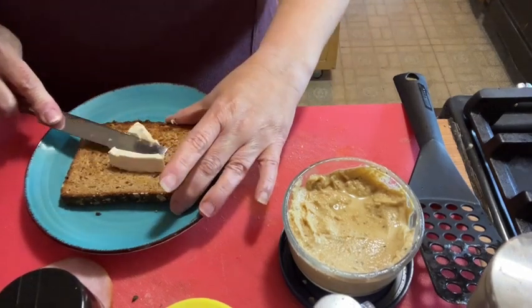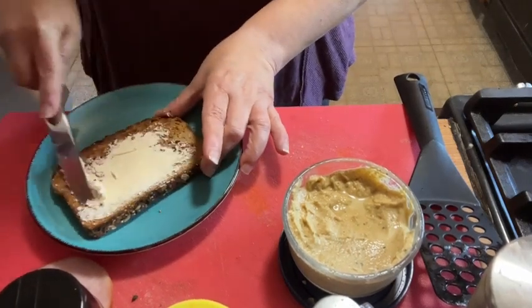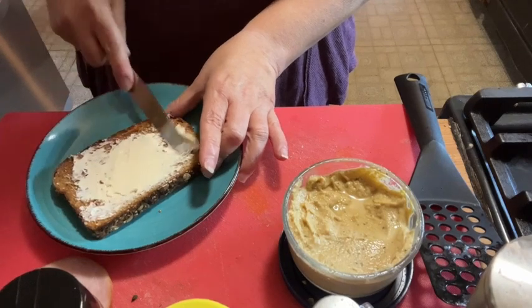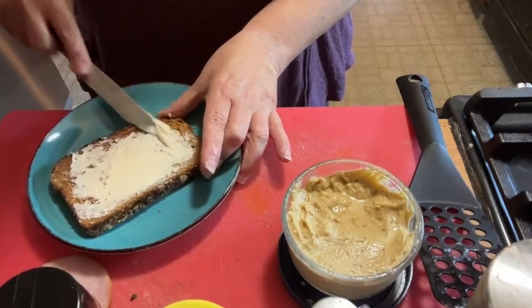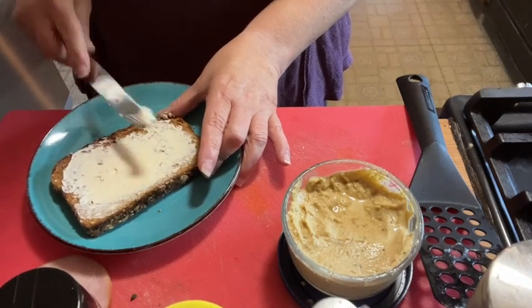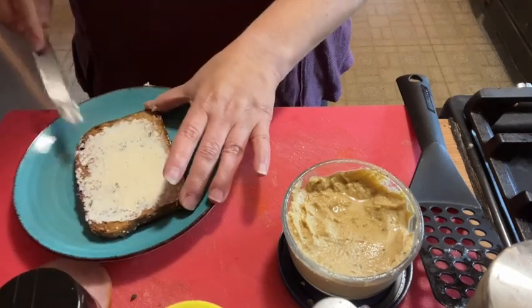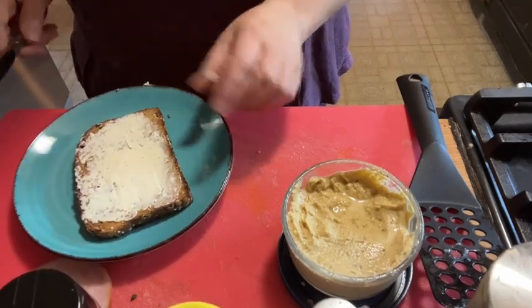Really is. It's just so versatile. And like I said, I'm not a huge cheese person, but this is like cheese and cream cheese. It has more of a cheese flavor than a cream cheese, but a cream cheese texture. So I kind of use it for both. You can get flavored ones. Oh, there's one that has pepper jack, Asiago. Oh, they're just so good.